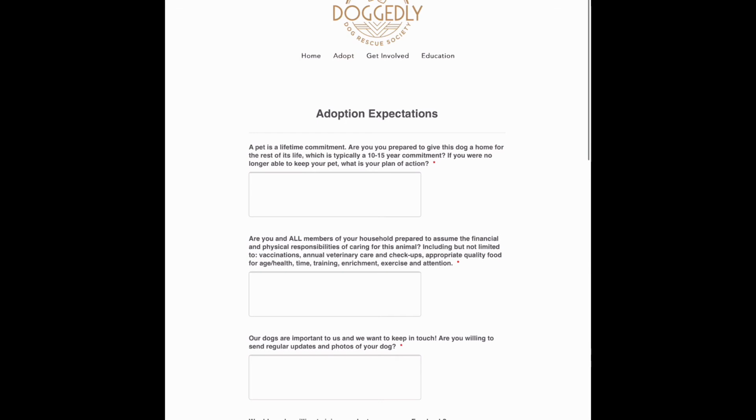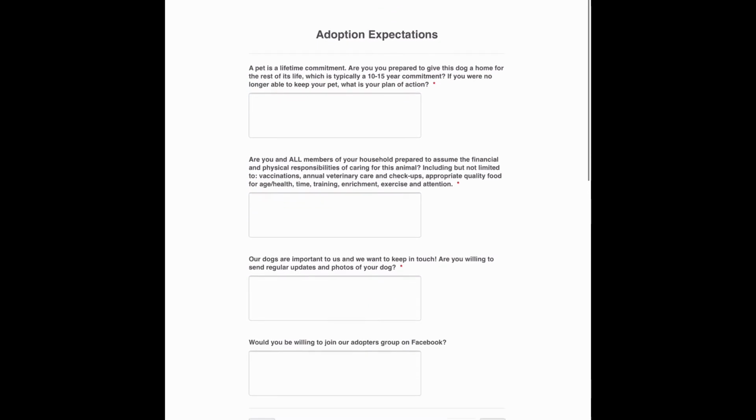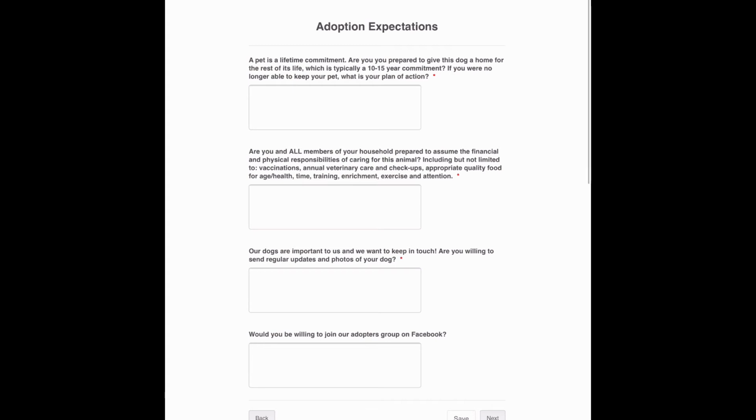The next page is your adoption expectations. They just basically want to know how committed you are to adopting this pet. They want to know that you're going to be taking care of it and that it's a new forever home, not just a temporary home or a home that's there until the dog is no longer wanted. They want to make sure that these dogs are going into a great house, and they also want to know if they can keep in touch with you and the dog, just to see how they're doing.